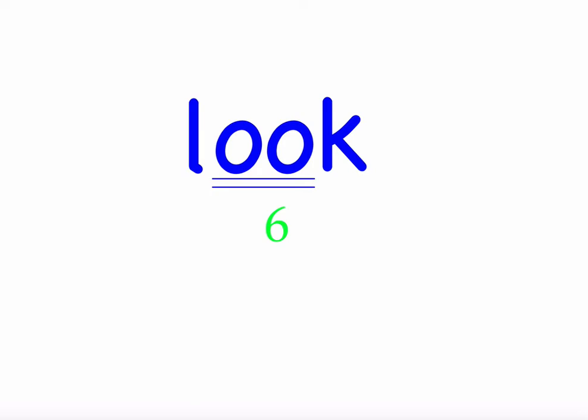Noun. A noun is an object. Noun. Three sounds. N, ow, n. Noun. Cheek. His cheek has mud on it. Cheek. Three sounds. Ch. E. K. Cheek.